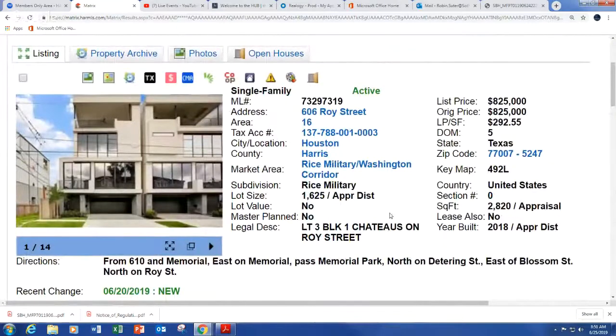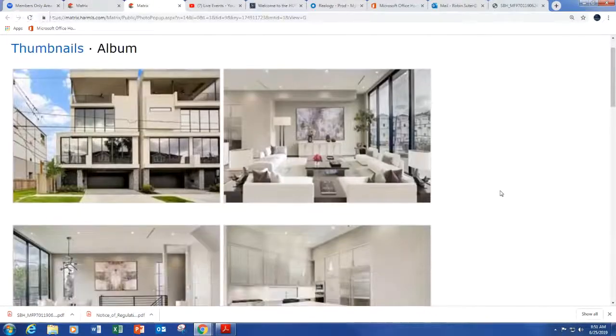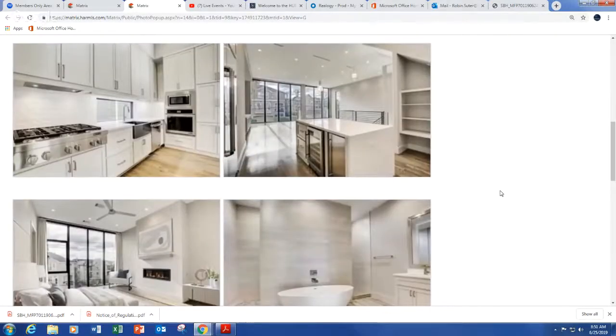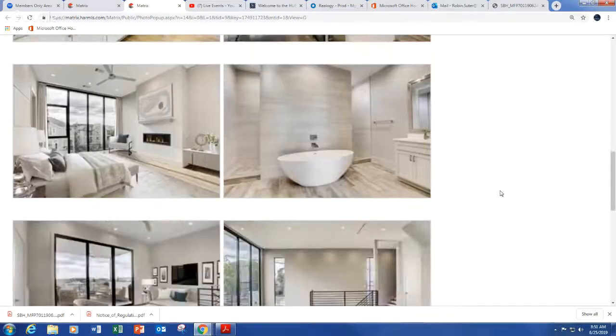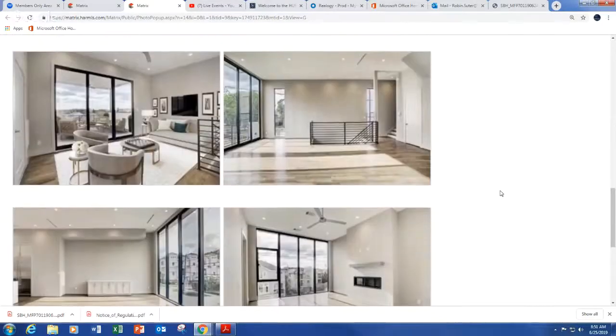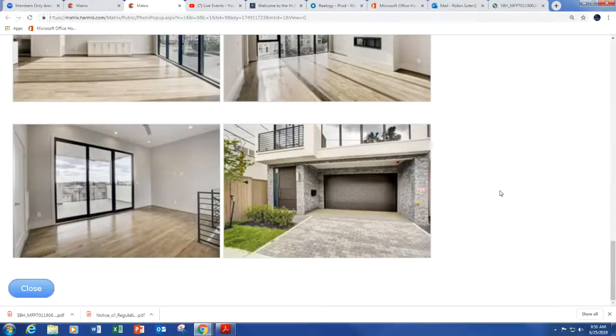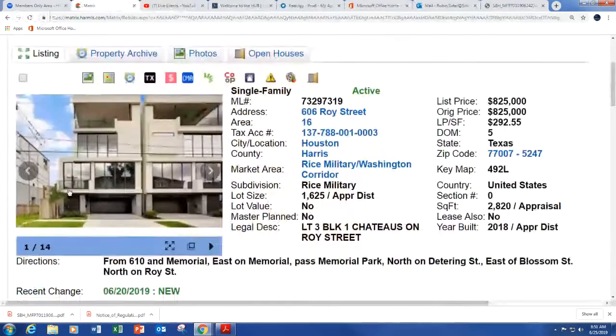606 Roy Street in Rice Military, 825, Vicki. Okay, this is the end unit of the project that we have on Roy Street. It's commercial windows, they just put $27,000 film on the windows, so it prevents damage to your furniture and flooring from UV rays, and adds privacy. It's just a gorgeous home, beautiful finishes. It has a roof terrace with a game room off of it. Gorgeous. Private driveway. Really pretty. And the ability to add the lot next door as a yard. Very pretty.